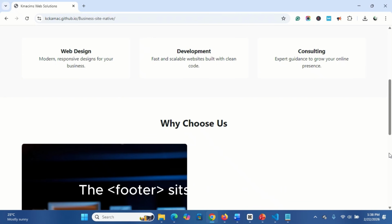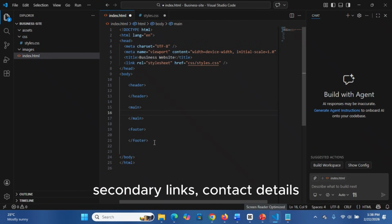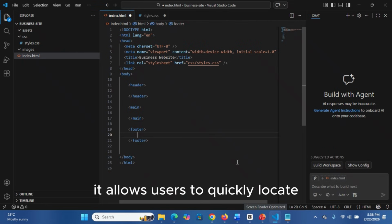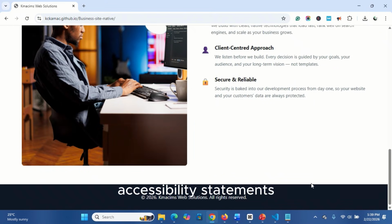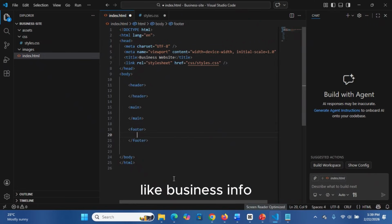The footer sits at the bottom and typically holds copyright info, secondary links, contact details, and legal disclaimers. As a landmark, it allows users to quickly locate important information at the bottom of the page, such as site credits or accessibility statements. Footers can reinforce site structure with internal links, provide consistent metadata like business info, and improve crawlability by giving search engines additional context.